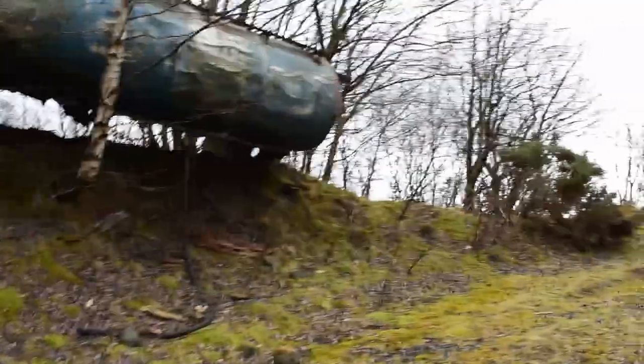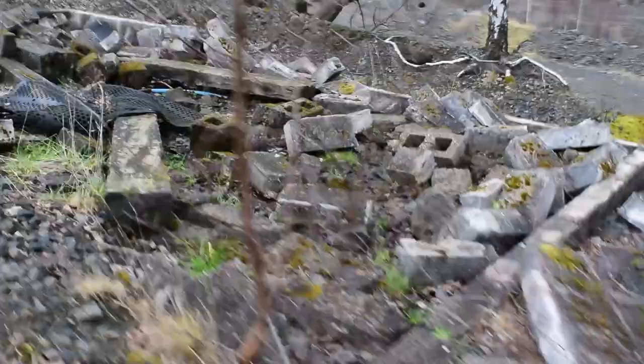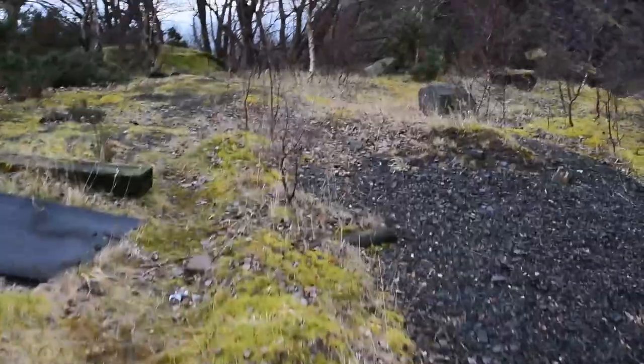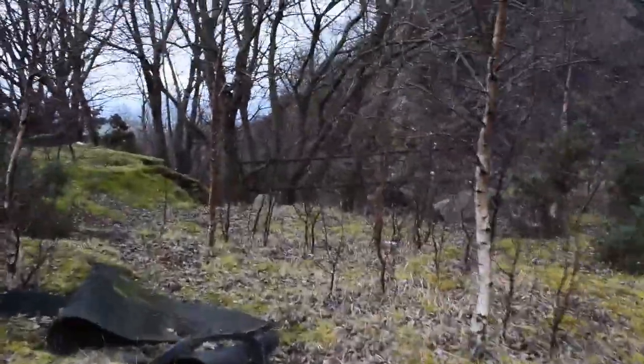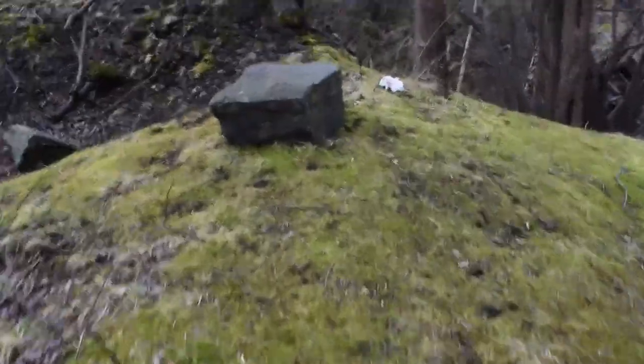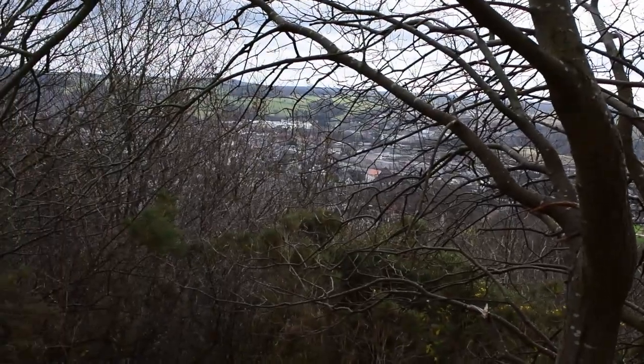So here we have a rather large tank, presumably for fueling the quarry vehicles, I should imagine, because they would have been kept on site for the duration of the quarry being in production. There's some sort of structure here. Probably, I don't know, a wee buffy or something, who knows. I'll try and do a bit more research once I get home, see if there's anything I can add to the video. We've got another nice view on this side as well. There's a town down there.